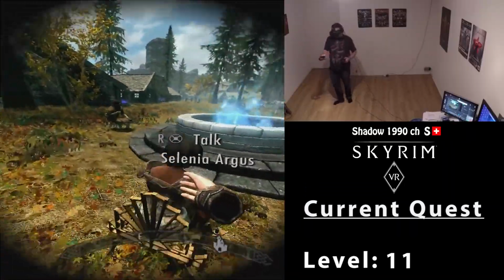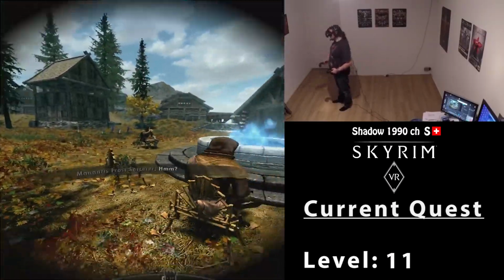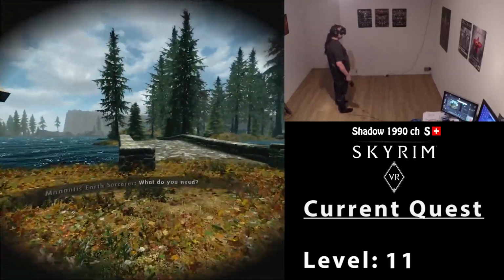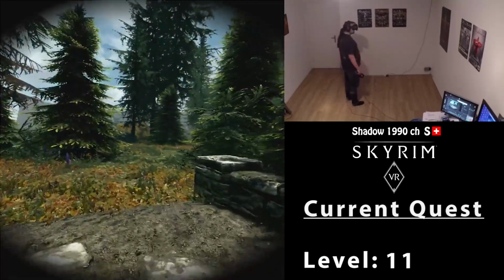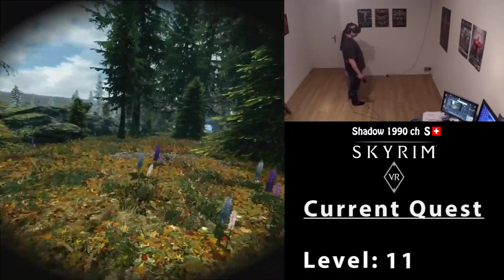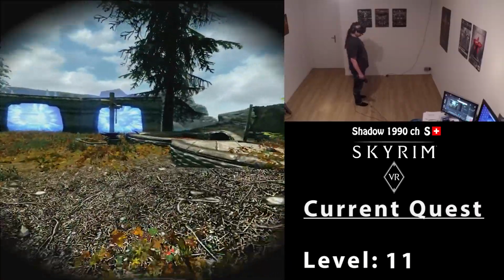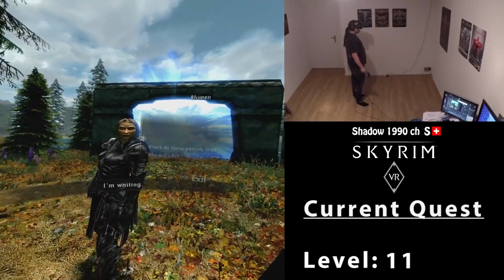So nice here. Selenia Argus. And it's so expansive. Amelia's house. What do you need? Look at this. This is huge. Alekani Woods. Okay. Do I have to expect danger here or something? There's a forge. Huh. Yes? Runon. I'm waiting. What?